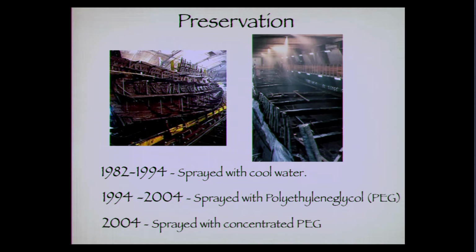After that, it was sprayed with something called polyethylene glycol. And polyethylene glycol is a gel-like material, which sort of is a carbohydrate. And it's thought that this PEG would penetrate the wood surface and form a supporting scaffold for the wood, sort of support the cellulose and lignin structure that's left behind. And when the ship would eventually be dried and brought out to the public, it would hold up.